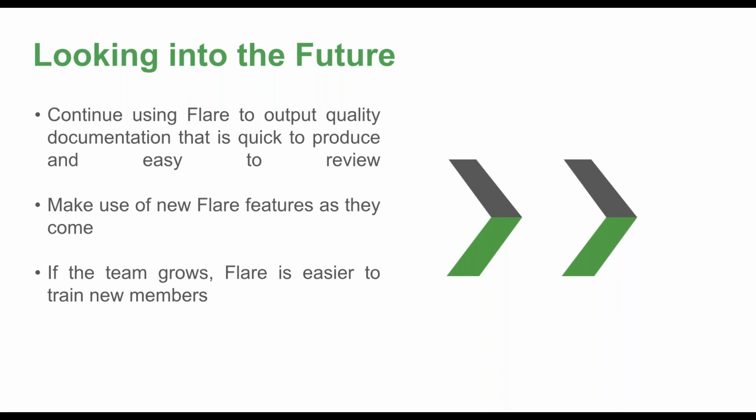And also as the team grows, because right now it's just a team of one, it's just me. But as the team grows, I feel Flare is adaptable enough for multiple users to work on the same project without everyone stepping on each other's feet. In previous places I've worked with larger teams that used Flare and it worked great. And it plugs in with our source control software so that I can check out our files and check them in, and Flare doesn't seem to protest.